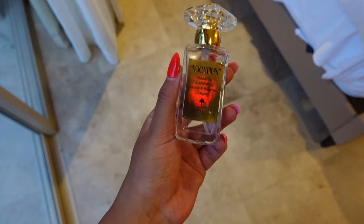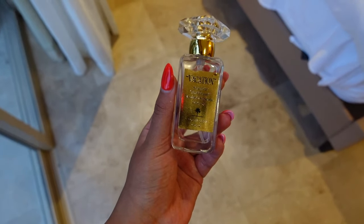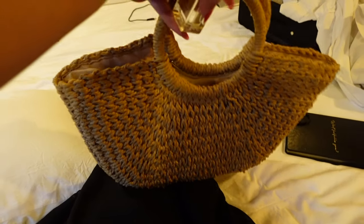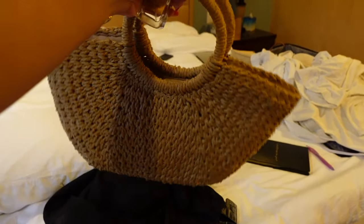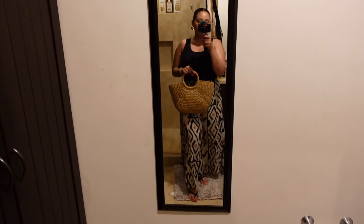Oops, let me hide the bra straps. And then for scent, we're doing Vacation by Vacation. This is the bag that I'm using. You guys, please don't mind the mess everywhere. I'm in the middle of packing as well. And this pretty much concludes our look of the night. Super pretty, flowy, just the way I like it.